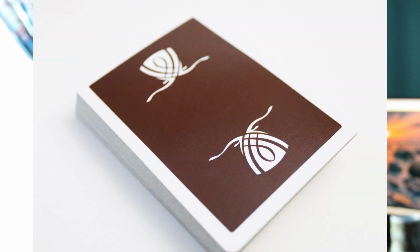So you have two logos on a nice deep brown. So what is this deck? Well, this deck is called the Wynn Casino Playing Cards, right? So this deck that I have specifically is called the Brown Wynn Casino Playing Cards. Yeah, I know. But that's just the general introduction. So now let's dive into history, I guess.